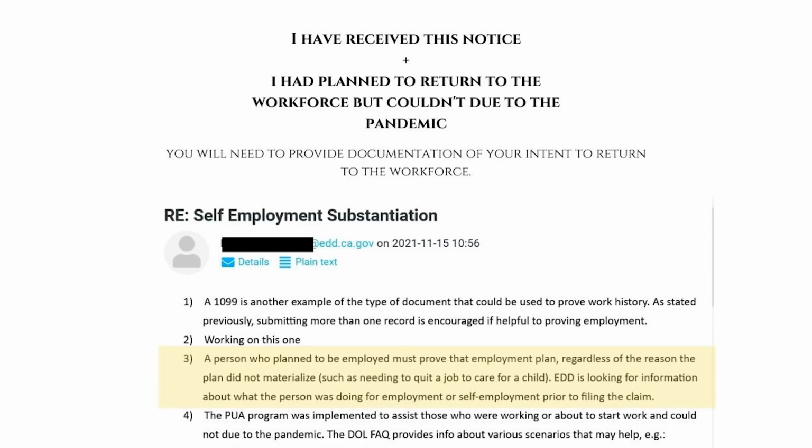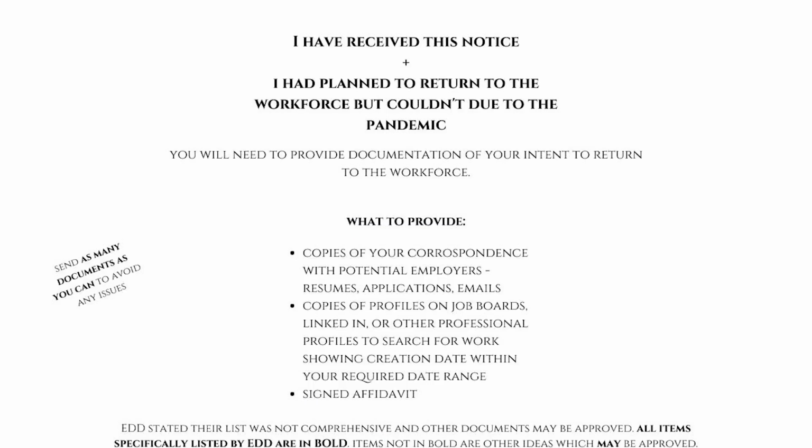Next, for those of you that received this notice and you had planned to return to the workforce but couldn't do so due to the pandemic, you will need to provide documentation of your intent to return to the workforce. My contact at the EDD stated that a person who planned to be employed must prove that employment plan, regardless of the reason the plan did not materialize. EDD is looking for information about what the person was doing for employment or self employment prior to filing the claim. So, what should you provide?